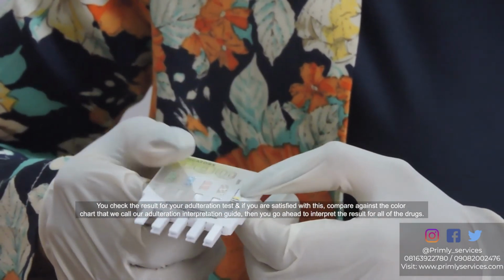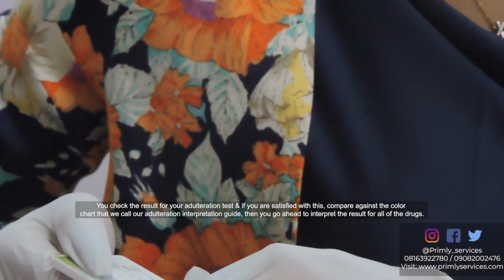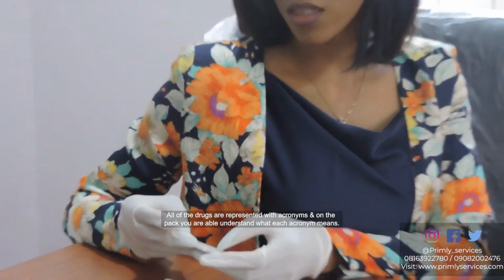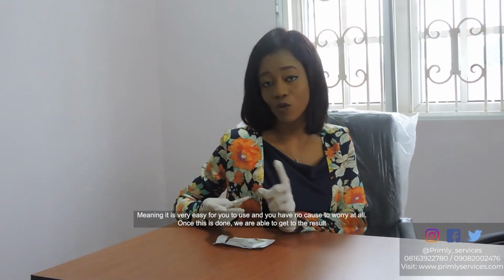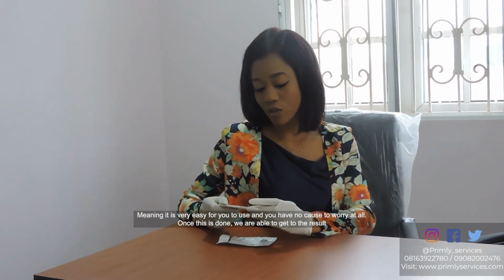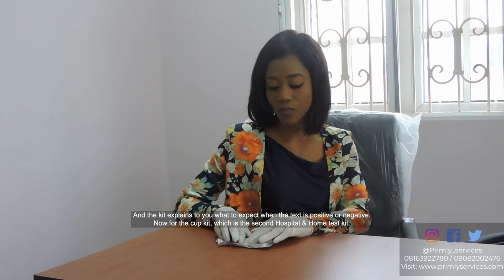So you check the results for your adulteration test, and if you are satisfied with this, compared against the color chart that we call our adulteration interpretation card, then you go ahead to interpret the results for all of the drugs. All of these drugs are represented in acronyms, and on the pack you are able to understand what each acronym means, which means that it is very easy for you to use and you have no cause to worry at all. Once this is done, you are able to get your results, and the kit explains to you what to expect when the test is positive or negative for any drug.